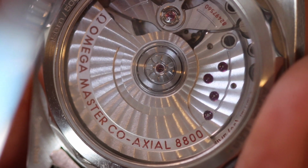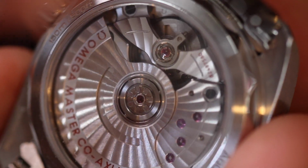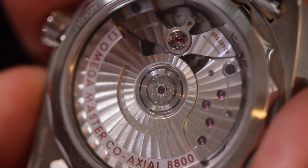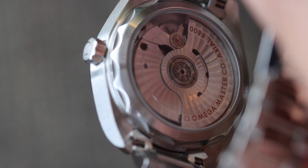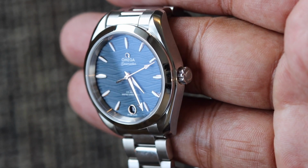It does have a display case back so you can actually take a look at the movement, which is the Omega Caliber 8800, certified by the Swiss Federal Institute of Metrology, aka METAS. One of the reasons why I love the Omega Seamaster and Omega watches in general is, apart from the exterior build and the quality that you get, it's really the movement. They are fantastic. I also mentioned that it is Master Chronometer certified.